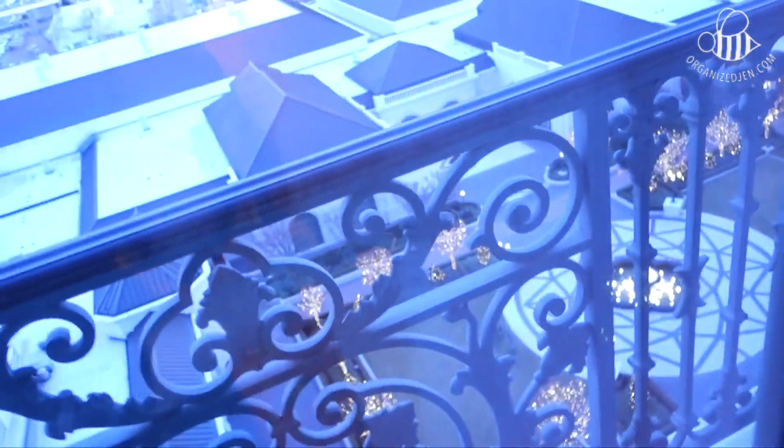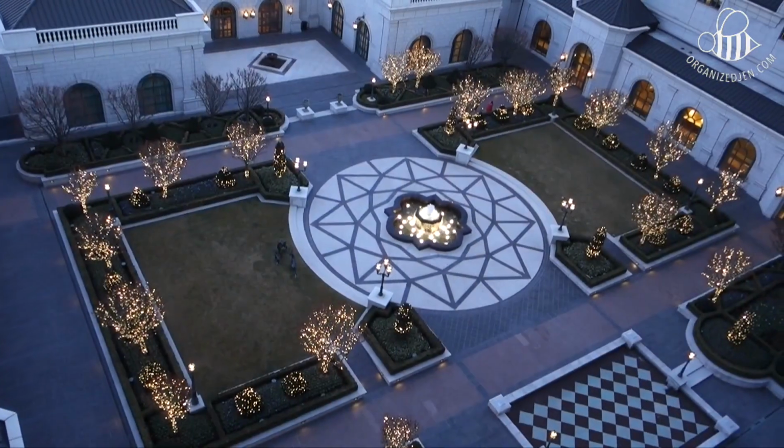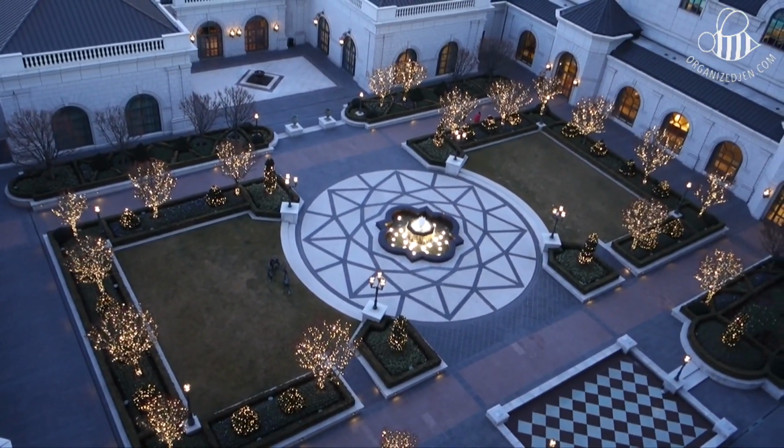I just looked out the window to see if you could see a sunset. Not quite, but look how pretty it is down there. How gorgeous. Just wanted to show you.